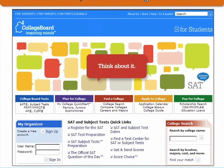To learn more, I would like to invite you to visit the College Board website at www.collegeboard.com. You can find information on the PSAT and SAT tests, as well as scholarship and college information.